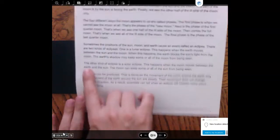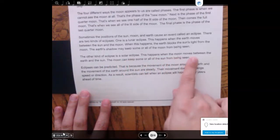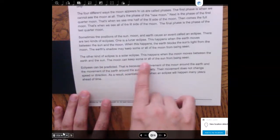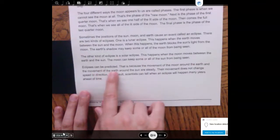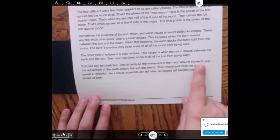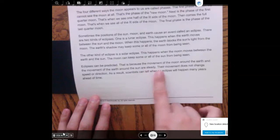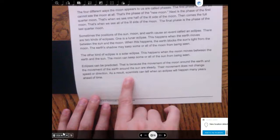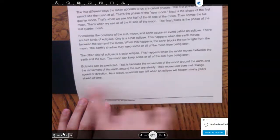The other kind of eclipse is a solar eclipse. This happens when the moon moves between the earth and the sun. The moon can keep some or all of the sun from being seen. Eclipses can be predicted. That is because the movement of the moon around the earth and the movement of the earth around the sun are steady. Their movement does not change speed or direction. As a result, scientists can tell when an eclipse will happen many years ahead of time.